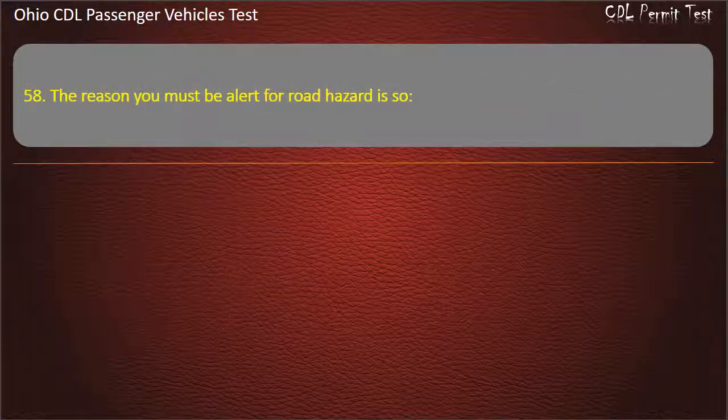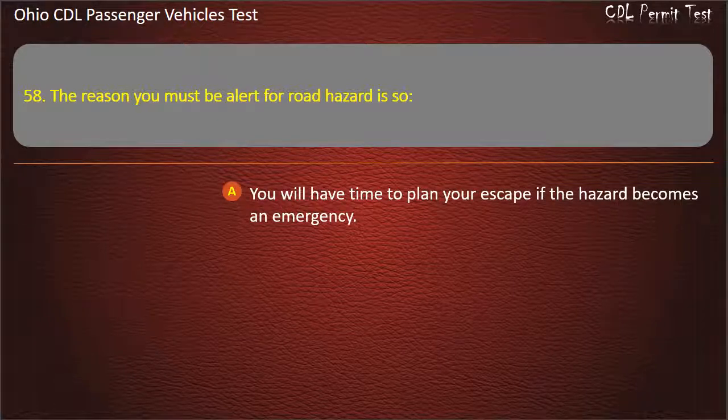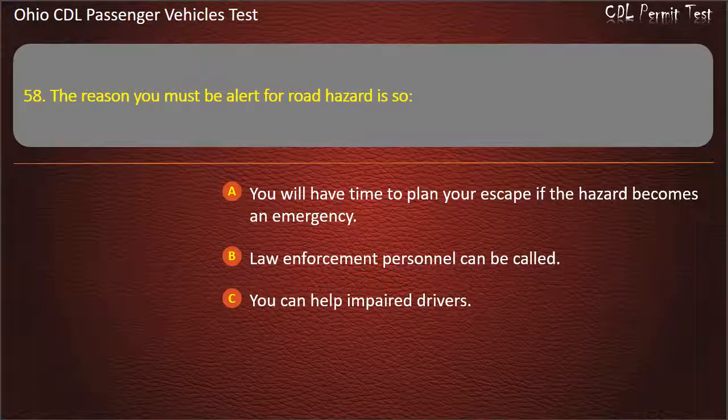Question 58. The reason you must be alert for road hazards is so: You will have time to plan your escape if the hazard becomes an emergency. Law enforcement personnel can be called. You can help impaired drivers. Accident reports will be accurate. Answer. You will have time to plan your escape if the hazard becomes an emergency.